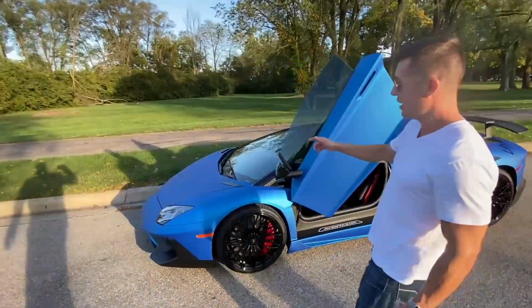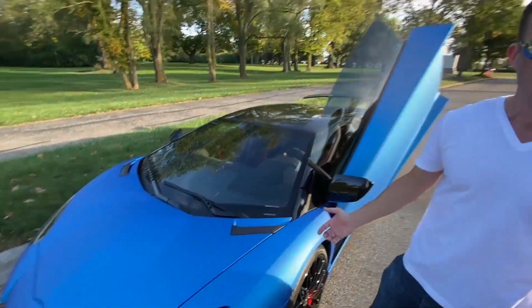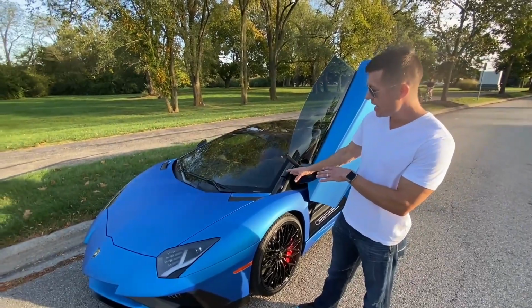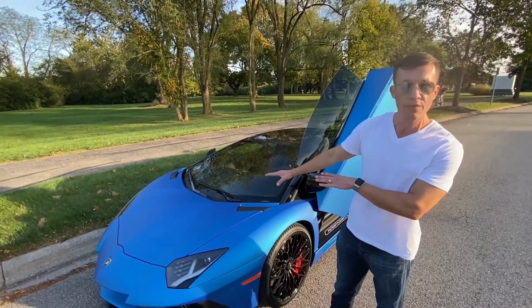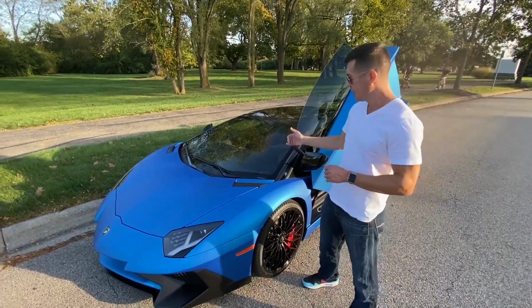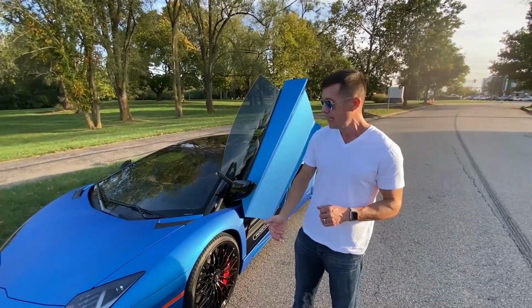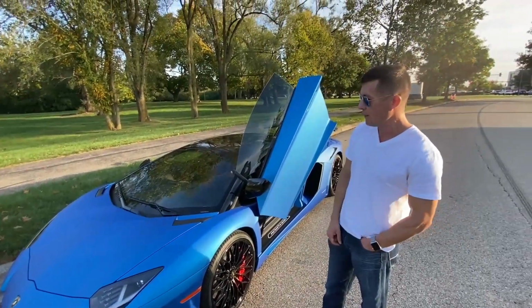Relatively flat panel. However, you do have a number of corners, and obviously every wrapper knows that you've got to have a strong corner game to really accentuate that this is not a wrap, it has that paint-like finish. Definitely. It's typically the first area that people go to inspect a car. They look down inside the panel to see if they can see traces of the original color and just how clean the install is. So that's where I started off.